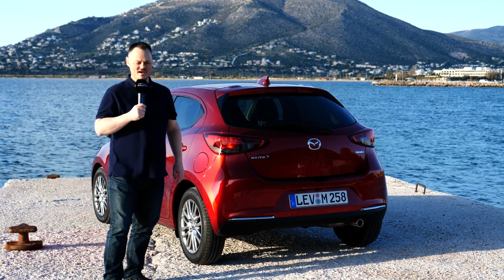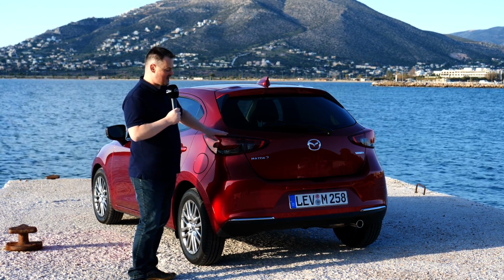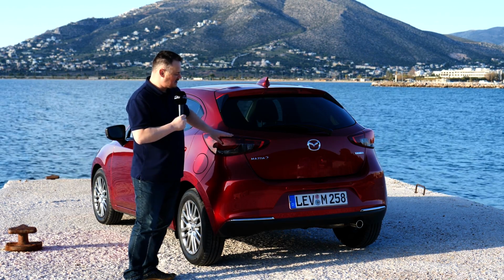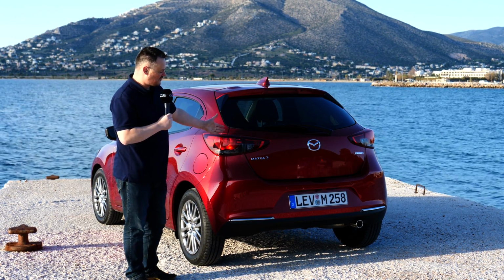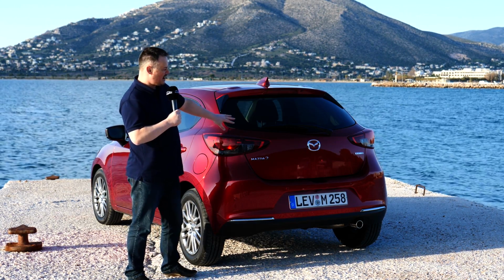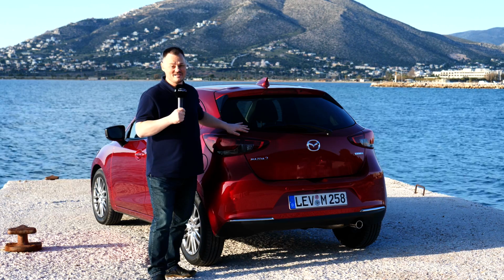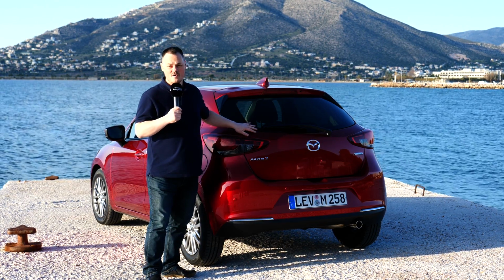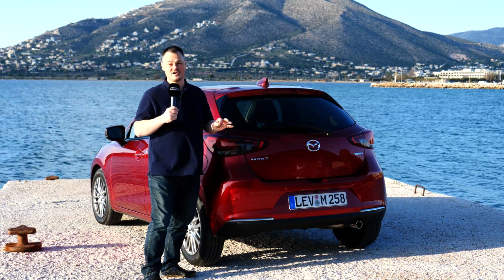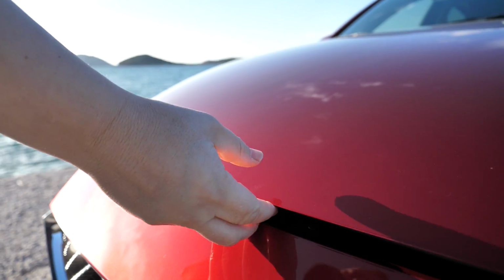Now we come round to the rear. Not a huge amount has changed here, but just a little bit of sharpening up here and there. As you can see, these light clusters are just a little bit more angular in their approach, and the overall finish just looks a little bit more stylish. But overall, I don't really think that there was a lot going wrong with the Mazda 2 in terms of its design. There's a lot to like here already. The changes just refreshen it and just make it that much more stylish and up to date. Let's take a look under the bonnet and see what's changed here.